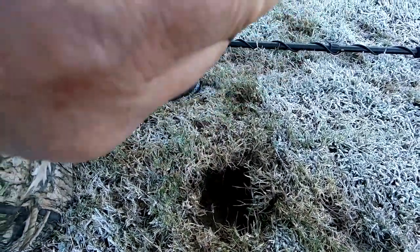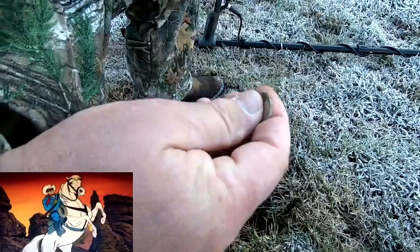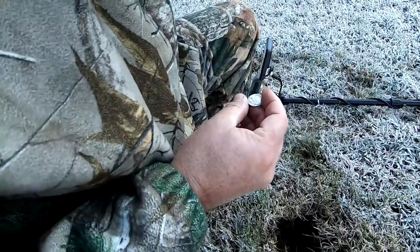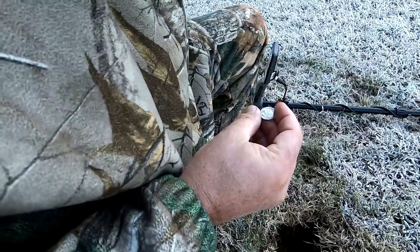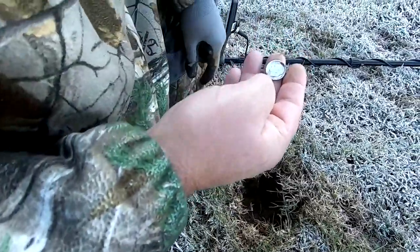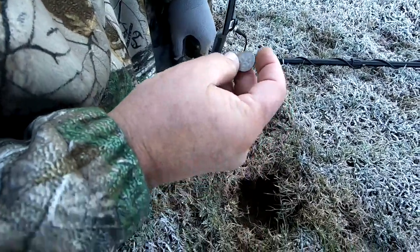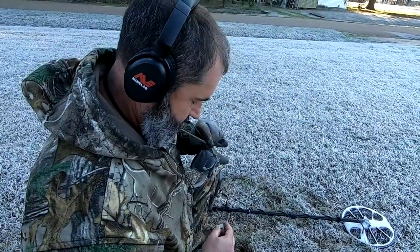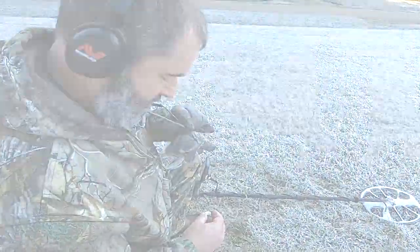Dude, that's a solid silver dime, man. Oh, it sure is. It's not a Mercury, but let me see if I got my glasses right here. 1951. Oh, wow, cool. Isn't that crazy? And your shovel just kissed that. I know it kissed it. Look. I mean, I think it did. And it rang up good? Oh, it rang up like a 38, 39.